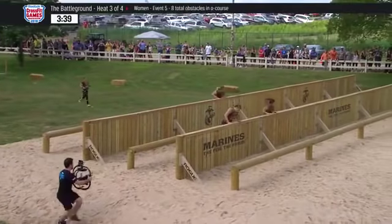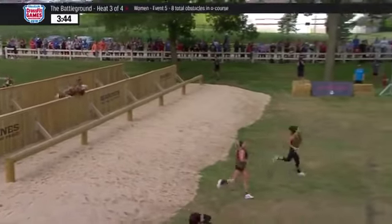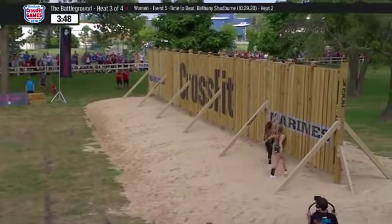We saw it with the men. The intensity in that final heat really does tend to pick up because podium spots are on the line. Jamie Green is now even with Tanil Burnline as they're over the hurdles and onto the rope wall.